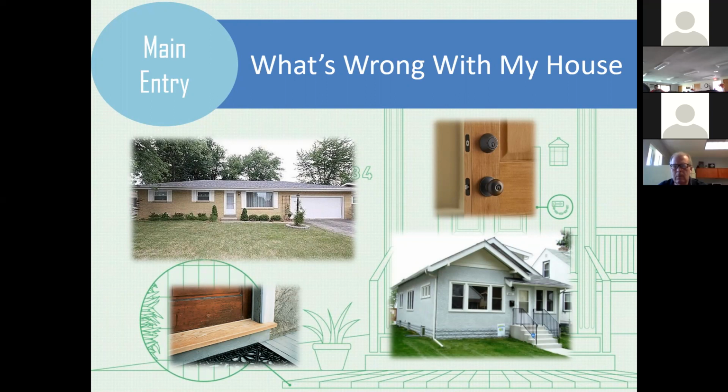Then if you look at the lower left corner, once we hit a landing, you'll notice you still have to go up one more step to actually get into the house. And that can vary anywhere from 2 to 7 inches, depending on the landing. And lastly, in the upper right corner is an example of a typical doorknob used to open up the door to get into the house.